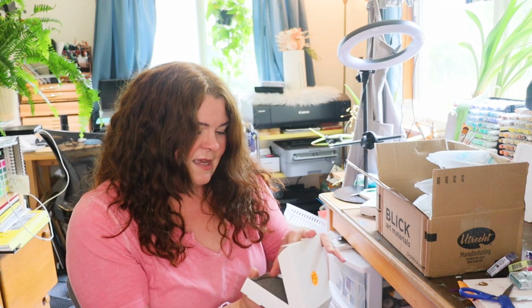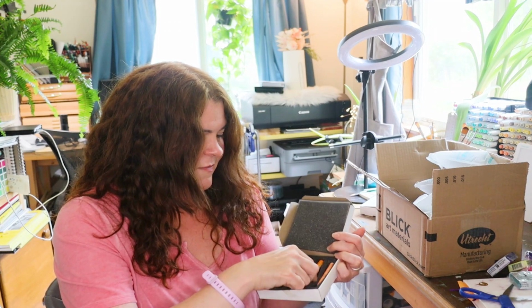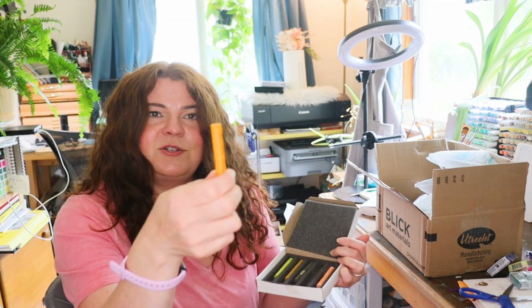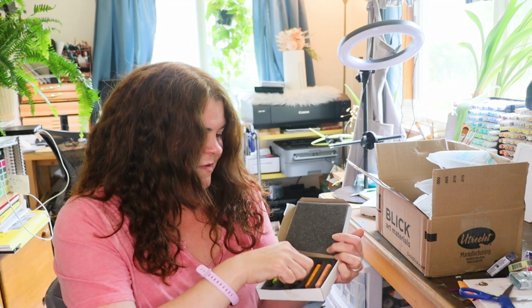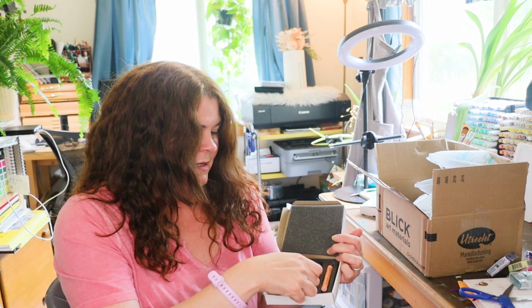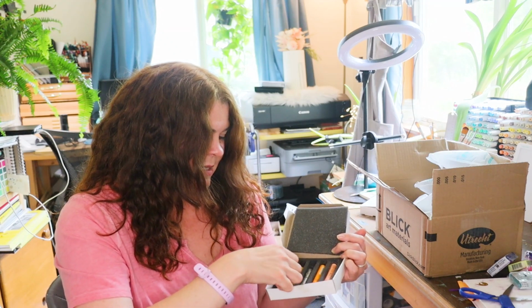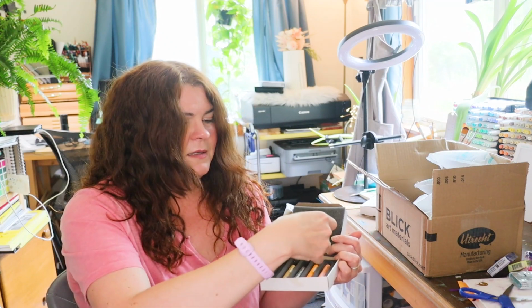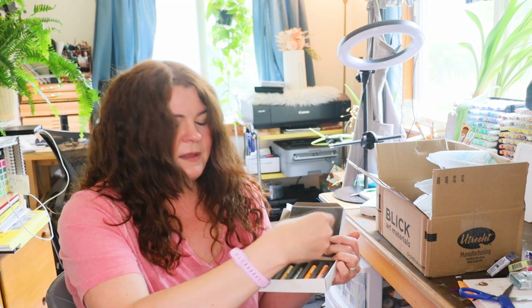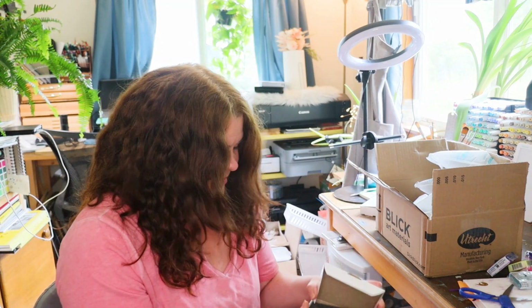But, oh good, I got more Neo Pastels. I was worried I was going to switch this. So this again is the Neo Pastels. We've got the salmon. We've got the orange. That's a pretty orange. We've got the raw umber. We've got the ochre. And we got the, why can't I read it? Light olive. I had a really hard time picking out just 10 of each thing, I can tell you that.